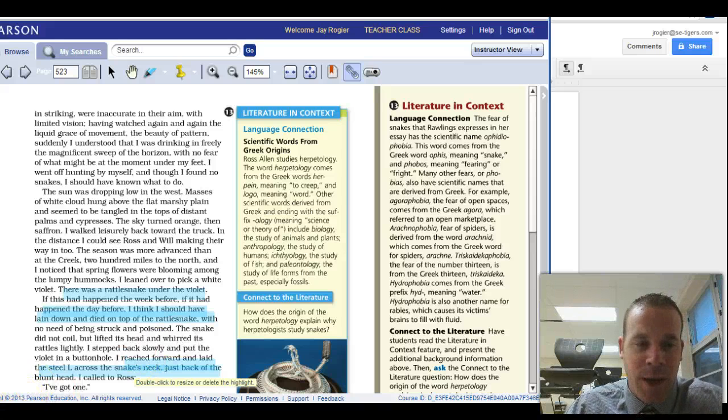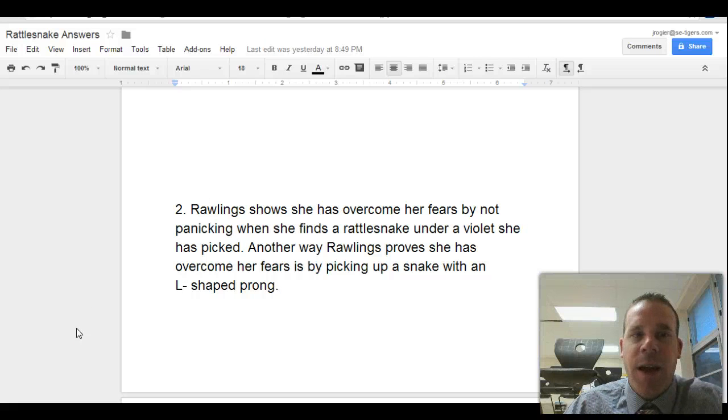So how do I turn that into my answers? I have Rawlings shows she has overcome her fears by not panicking when she finds a rattlesnake under a violet she has picked. Another way Rawlings proves she has overcome her fears is by picking up a snake with an L-shaped prong.